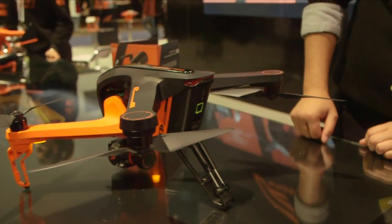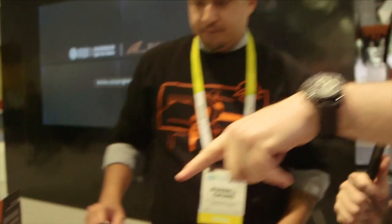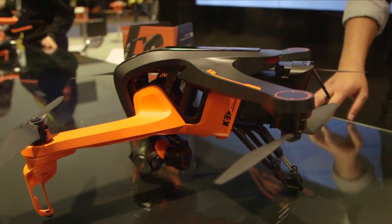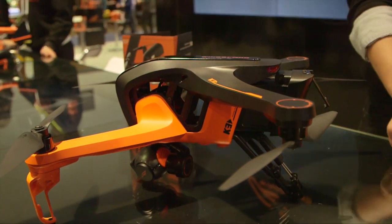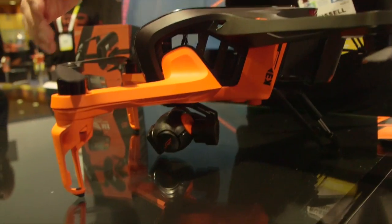Press that, it turns it all on. I got a comment, it's an unusual layout in that you have two pusher props and two puller props at the front, two pushers at the back. Was there a reason that design was chosen? I believe it's for the way that it flies, so it can keep it stable and up in the air.